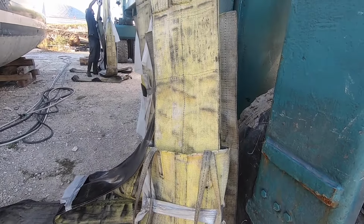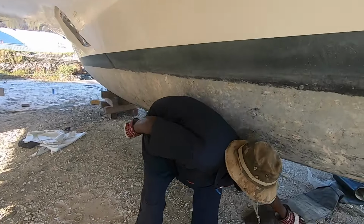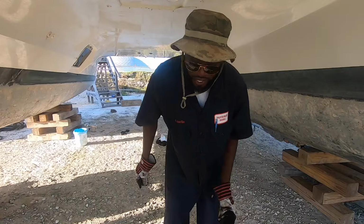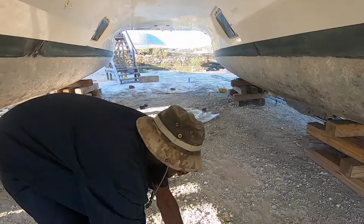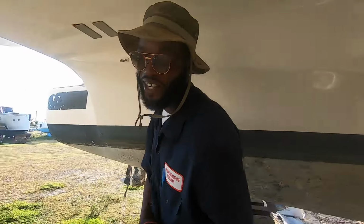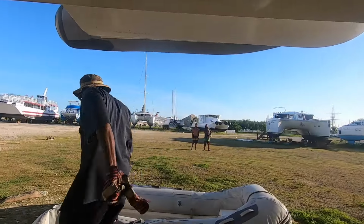What are you doing right now? Just setting up to float this vessel. You do that every day? Almost every day. You're an expert. Yes, you can almost say that. We don't have to worry. No, you're in good hands. Okay, all thanks. Right.